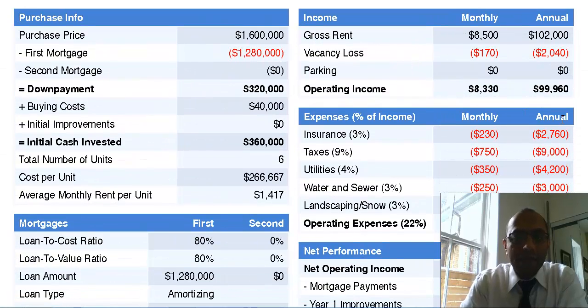So what you have is a purchase price of 1.6, 80% loan to value, $1.28 million is your mortgage. Down payment required $320,000. We estimate about $40,000 in closing costs. The total cash requirement is $360,000. $266,000 is the price per unit. Average monthly rent in the building that is generating right now is $1,417.